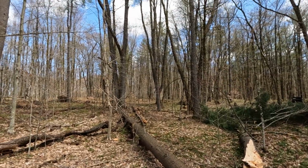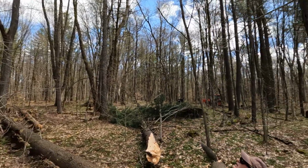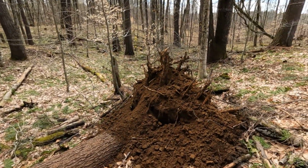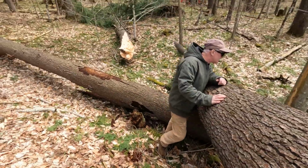I didn't damage that cherry anymore. I thought I might take that branch off that it was stuck in. Looks like that branch is dead. Uprooted the rest of the old stump. This is fine. So now we can work on it now. It's not 20 feet up in the air.